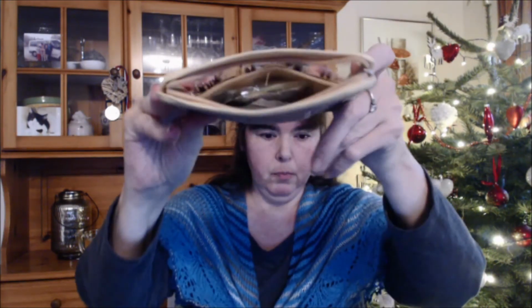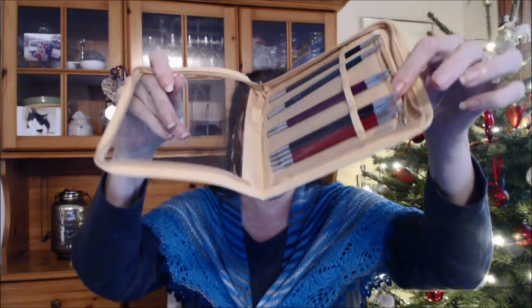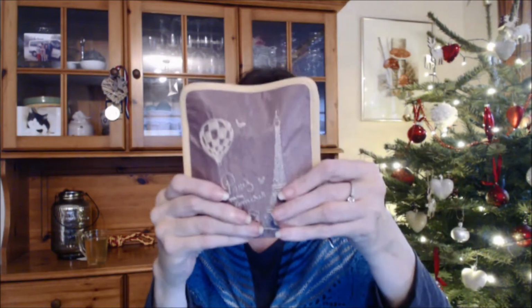There were a few cables. It is starting at, gonna have a look now. 3 millimeters, 3.5, 4, 4.5, and I bought extra the 5 millimeters. There's also a little pocket for the cables. It's just a little kind of envelope thing. See? Lovely embroidered bag, and I love it. And it's very compact, and you can take it along with you wherever you go.